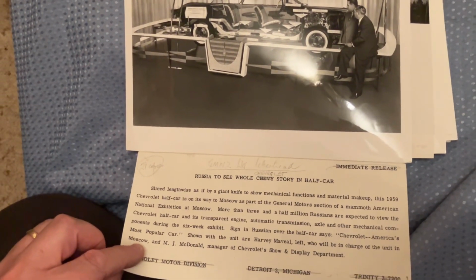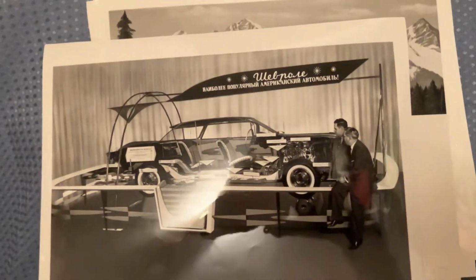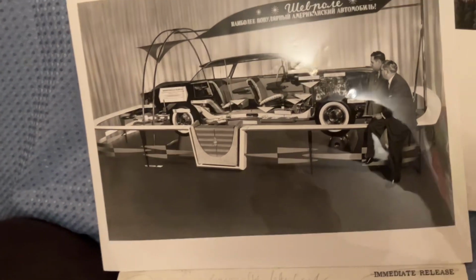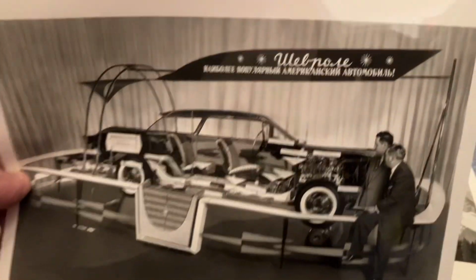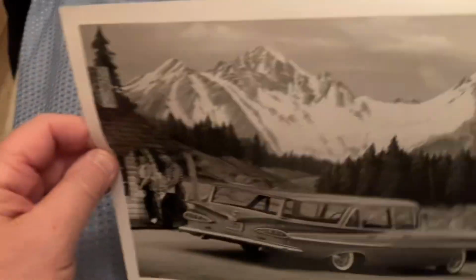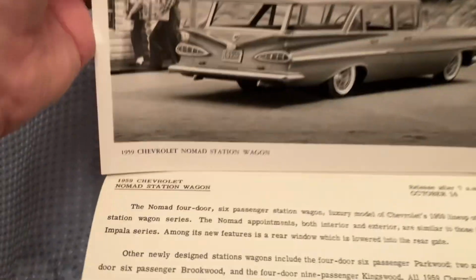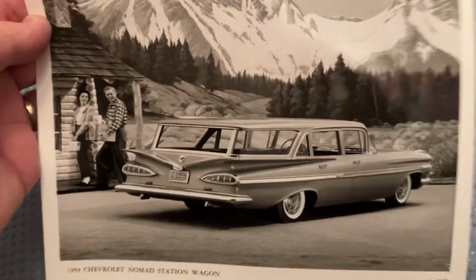Russia to see the whole Chevrolet story in a half car. It's interesting. It's on its way to Moscow. That's pretty cool. They said half a Chevrolet to Moscow. And there's the station wagons. This is the Nomad wagon. Pretty cool. Very cool. So obviously a spiel there for what the magazine writers would include.